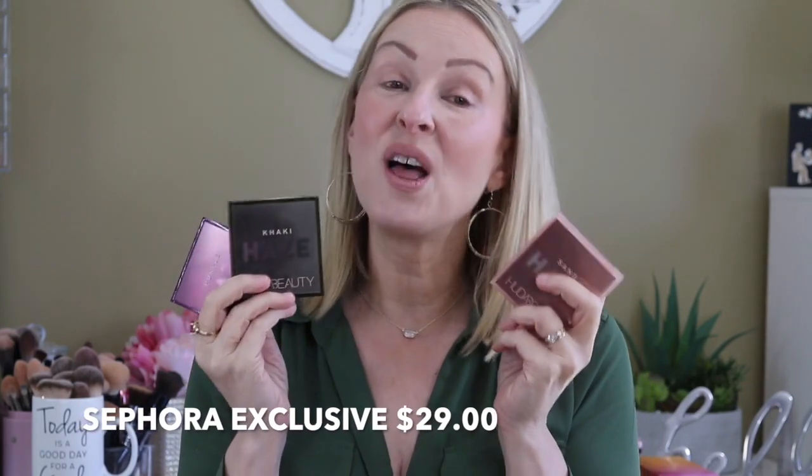I love the small size. They're a 9-pan palette. I think the formula is pretty good on these, and they seem to always kind of pull me in. I seem to get suckered in for these every single time. These are newly released and available now for the holidays at Sephora, and so I did pick up all 3.